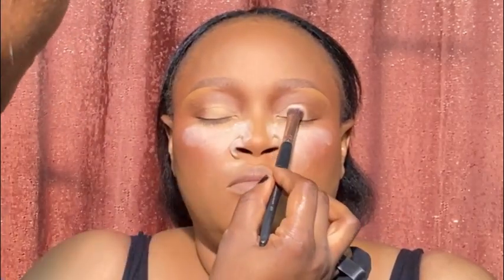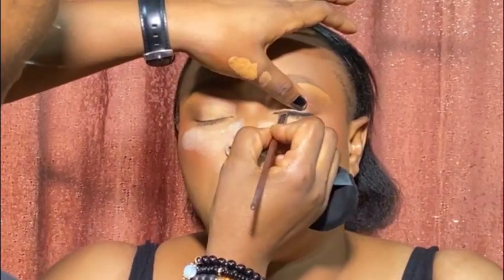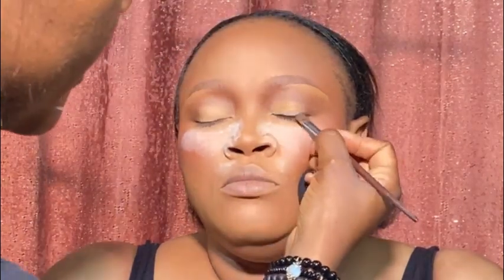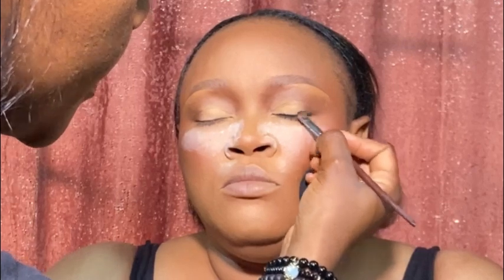Then for the main color on her lid, I went into my V Beauty powder palette and I picked up a beautiful light shade. I just applied it in the middle of her eyes. I did apply my Mirac Cosmetics black eye pencil and I smudged that out with that smudge brush.